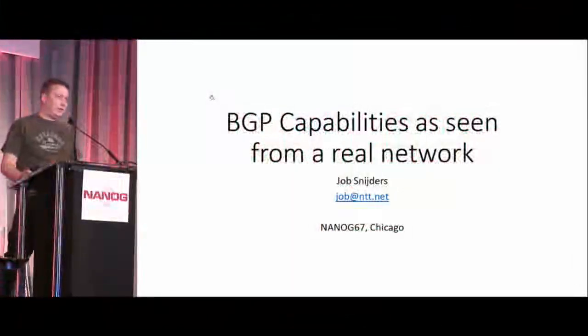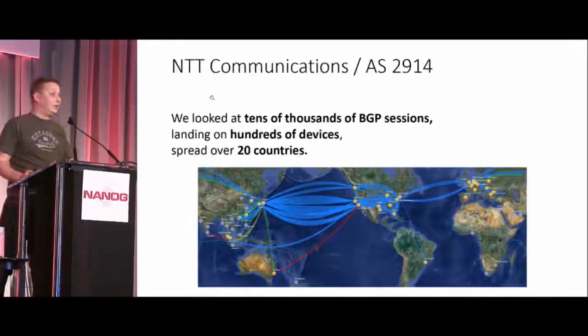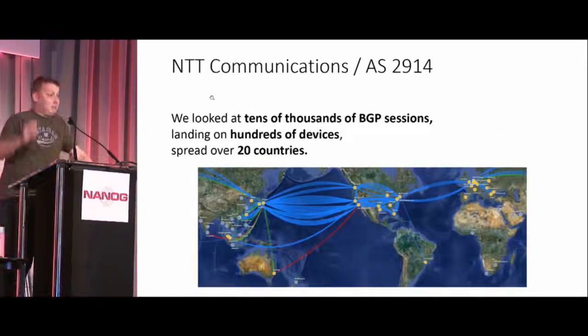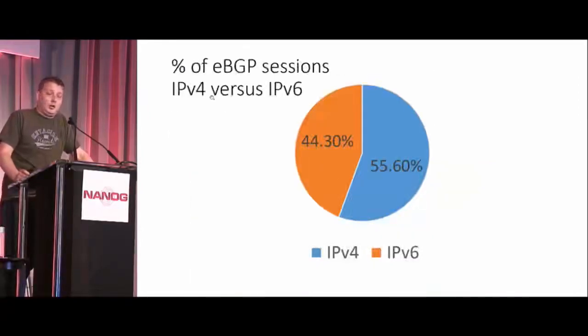When Greg did this research, he approached me and said, what is your take on BGP capabilities as seen from your vantage point? And that's how we ended up looking at it from a real network, not a small research network. My colleagues Saku Uti and Troy Boudreau were instrumental in collecting data from every eBGP session that we have on this planet. And we parsed that data for certain interesting characteristics that I want to share with you.